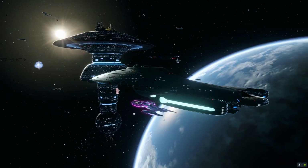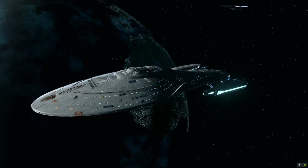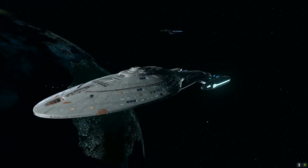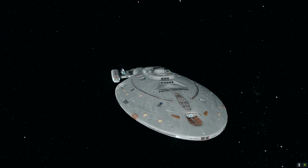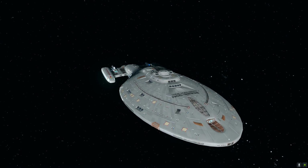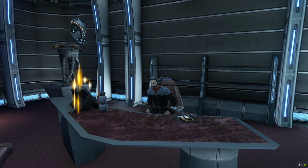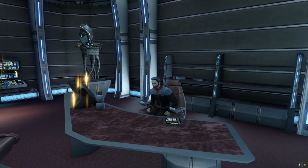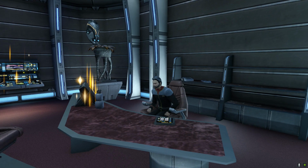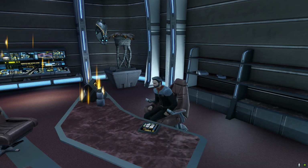Now let's venture onto the inside of the ship, and let's see what the crew's getting up to, shall we? Yes, I wonder if they've been behaving themselves. So I'll see you in a minute. Well, here we are, the captain's ready room with my medical kid drone. Yes, it's bothering me a little bit, followed me all over the ship, but anyway, all for a good cause, I suppose.